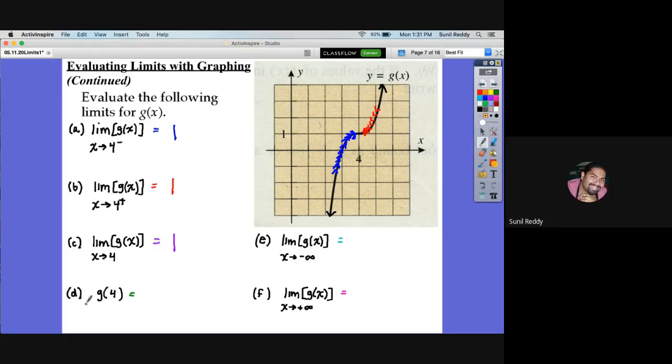For D, again, not a limit, but simply asking what is the function's y value when your x value is 4. Well, we do see that we have a defined point here. When x is 4, y is 1, so that also is equal to 1.